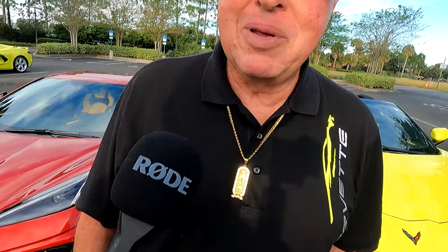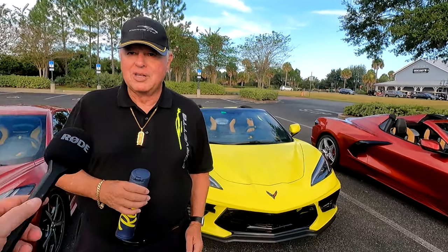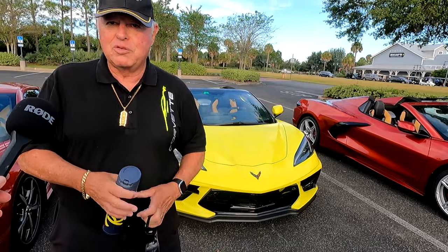I'm Ron Cullum. This is the first yellow and the first convertible in mid part of Florida. So I ordered it when they first had the reveal, and I switched over to convertible when they announced the convertibles. So I've loved it ever since, and now I have an order for a Z06.